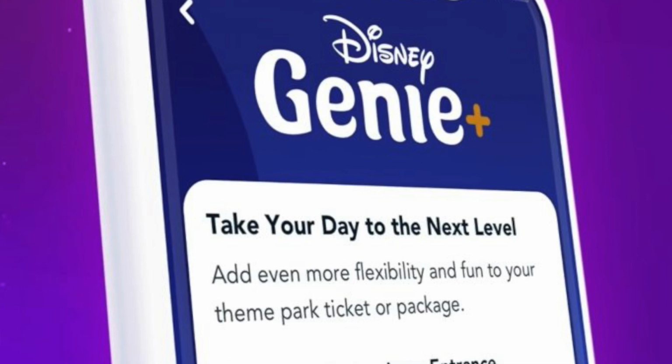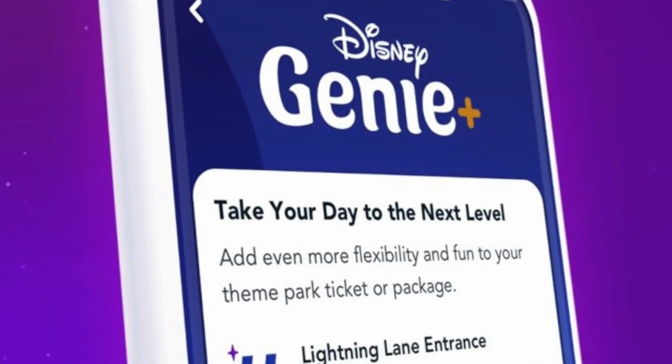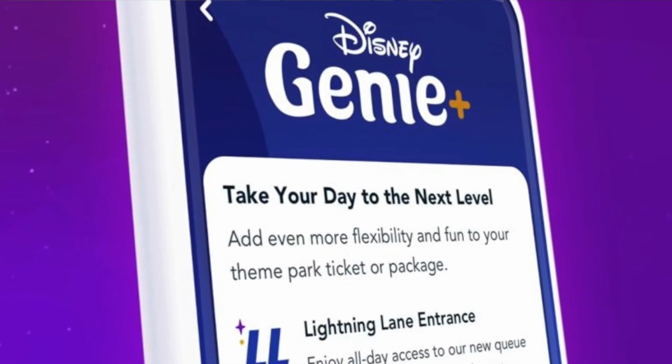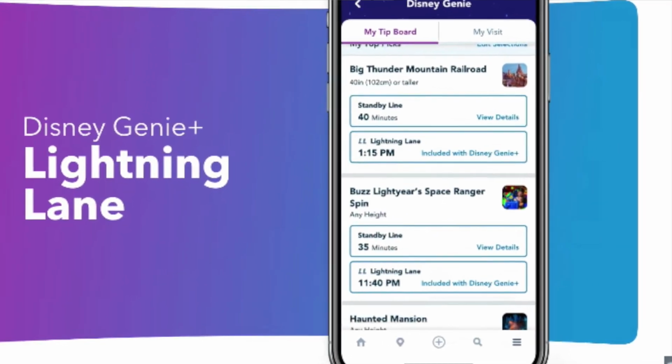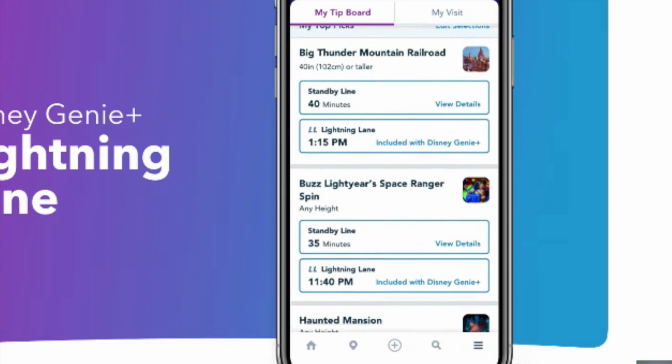Now, instead of FastPasses, if you purchase the Disney Genie Plus, you will also now be able to use the Lightning Lane. That's what they're now going to call the former FastPass return entrances. In Disney Genie, you'll be able to see the next available return windows for most of the attractions that had FastPass before. And then you select the next available one on the attraction you want, and then when that time comes, just like FastPass, you go into the Lightning Lane.